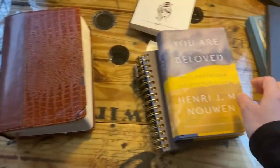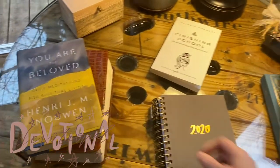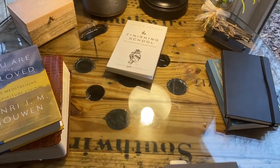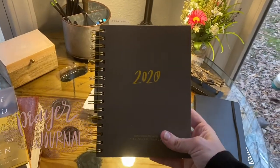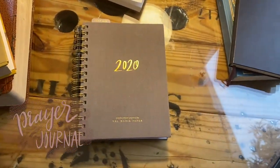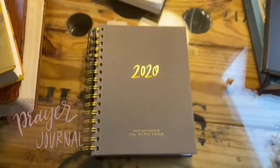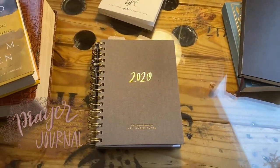I always have a devotional book. Right now, I'm using Henry Nouwen's You Are the Beloved. Then I also have a prayer journal, and you'll need to look in the comments, but I love Val Marie Paper. You can look and see here, but this prayer journal is really amazing. And again, I'll show it to you in a little bit.